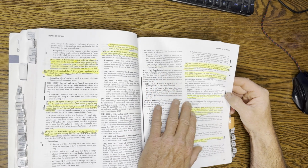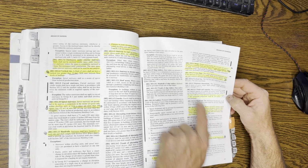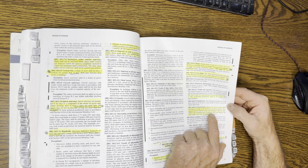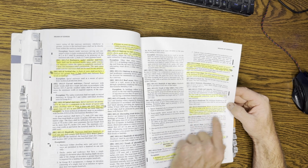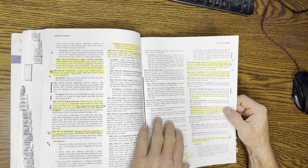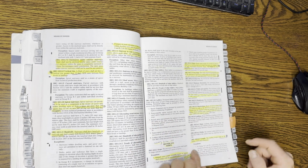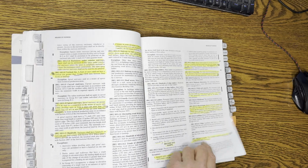Width capacity, let's see. Yeah, I mean, it's the same thing. 36 inches, or you just go through this. Means of egress ramps shall not be reduced in width. Doors opening onto a landing shall not reduce the clear width to less than 42 inches. So just highlight the stuff I've highlighted, go through that. Landing length on a ramp shall be 60 inches minimum.